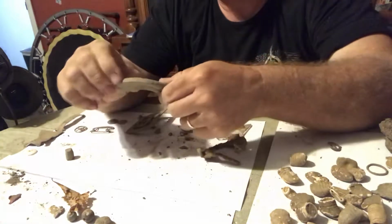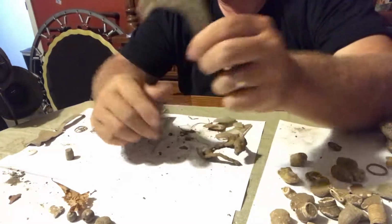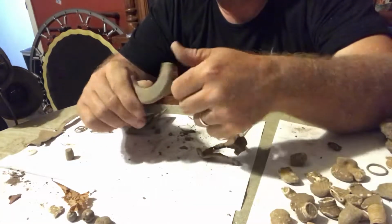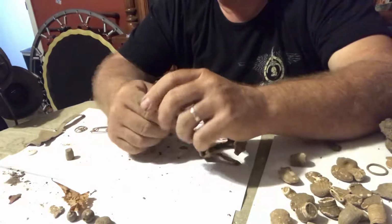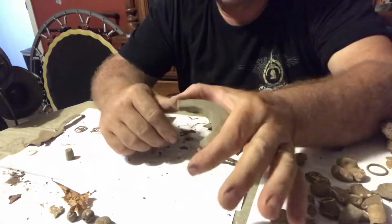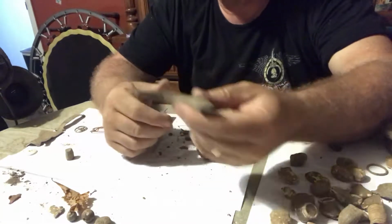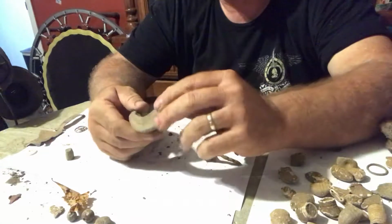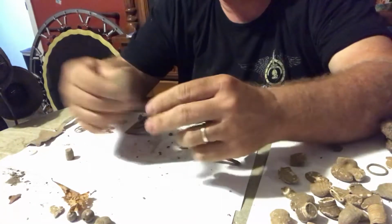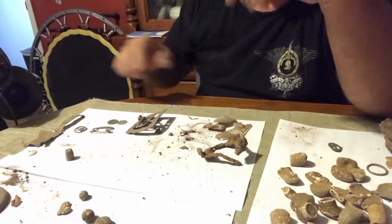Then I found this large chunk of lead. Now, as I look at this, I'm thinking maybe this was part of a toilet or a sink, okay? Because they had lead pipes back in the 20s and the 30s. So, that's a big chunk of lead. I'll hang on to that because people will want lead.